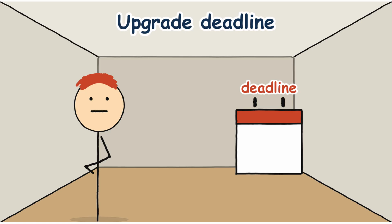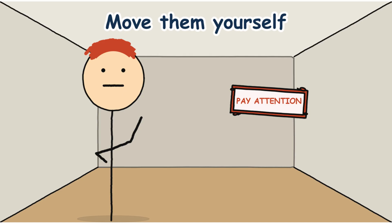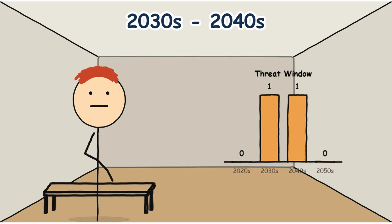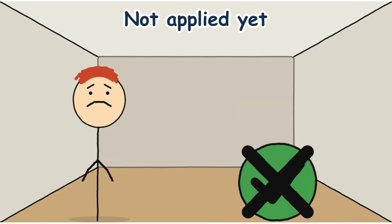And when Bitcoin eventually upgrades to quantum-resistant signatures, there will be a deadline. Coins left in old addresses after that deadline are permanently vulnerable. You'll need to move them yourself. Pay attention. Your crypto is protected by math. The math has an expiration date. Nobody knows the exact date, but the people who study this for a living believe it falls somewhere in the 2030s or 2040s. The fix exists. It hasn't been applied to the crypto you own.